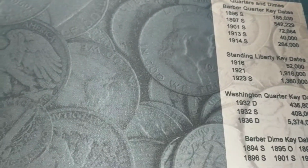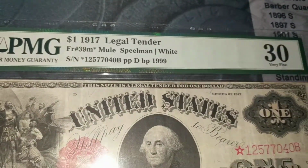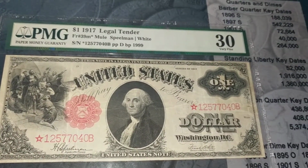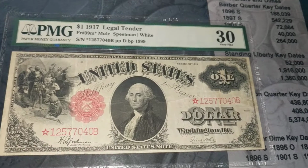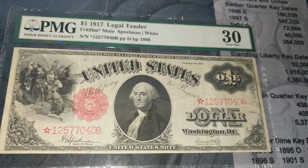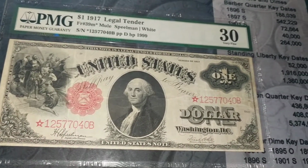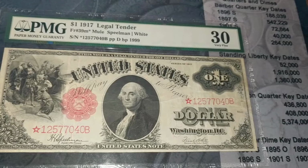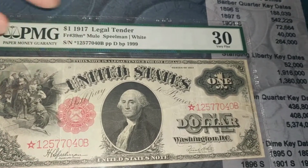Okay, what number am I on? Let's see. This is number, what, 5 or 4? This is the 17 FR39 Mule Star. There's less than 40 of these things graded total. So, less than 40 known at this point. And I got lucky and swiped one of these things, but they're very, very rare. I think if you look in the book, they're by far the hardest or most valuable of the 1917s you can get. But it's one of my favorites, and you know, I did a video on it talking about the mule and what that means as well.